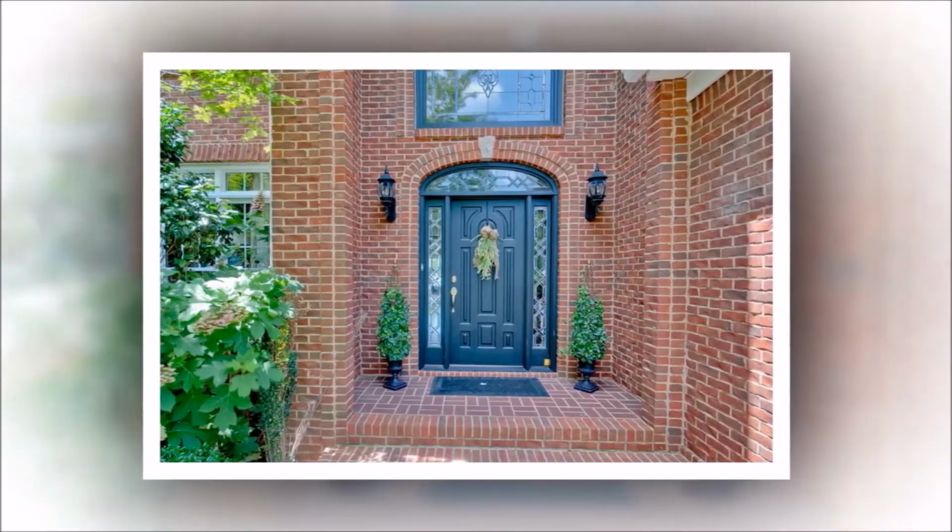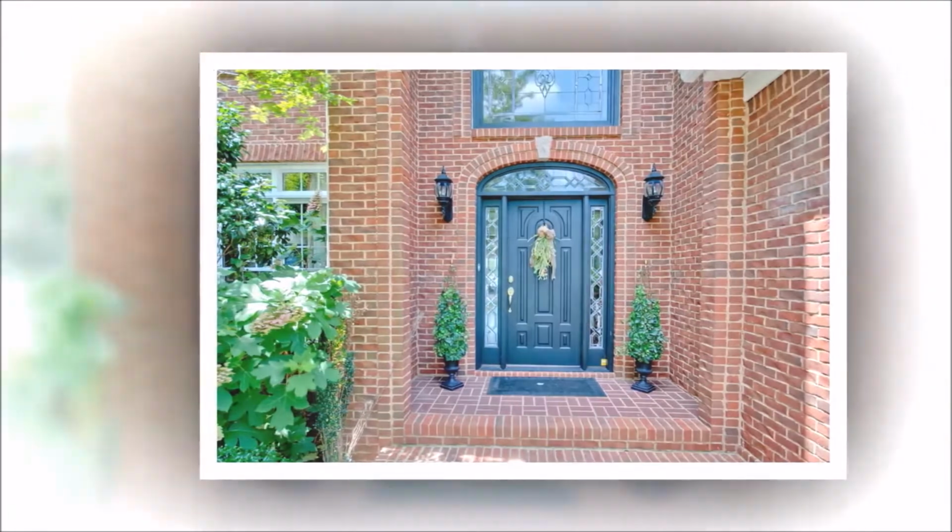For the past 9 years, we've lived in this lovely home on the lake in Hampton Cove.